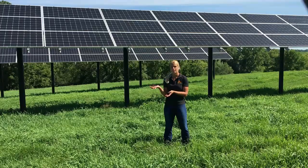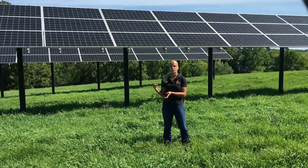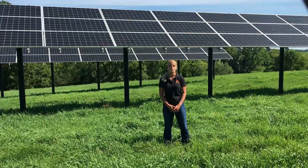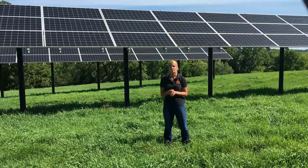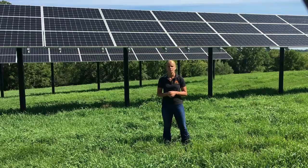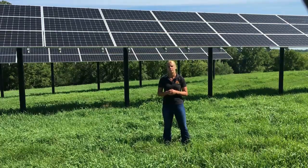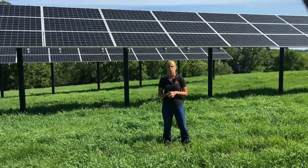So one of the projects I worked on last year was a solar energy project where we installed solar panels and provided shade to some of our organic grazing cows. We were lucky to get a grant from the Environment and Natural Resources Trust Fund to do this project. And we installed this 30 kilowatt solar system back in June 2018.